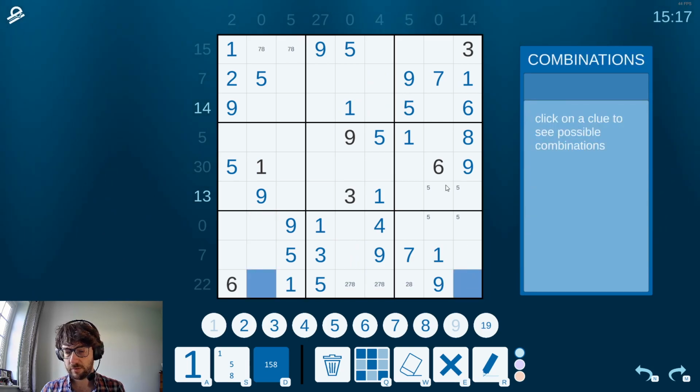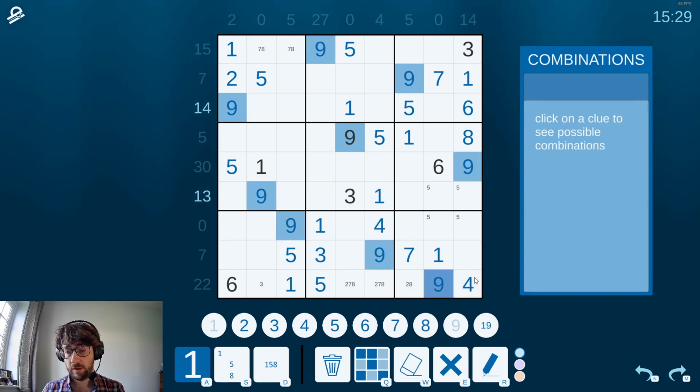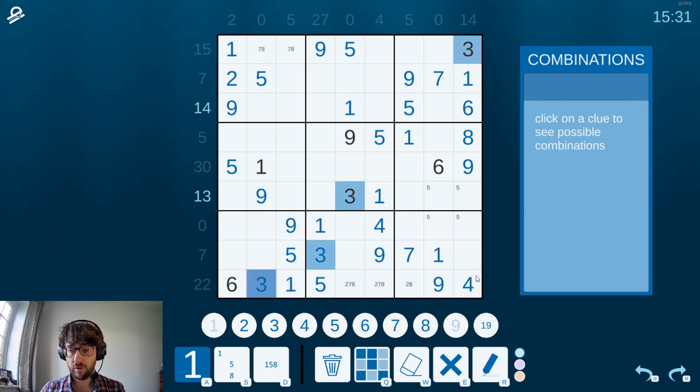What does that leave us for the row? That's a 4, 6 pair. No, sorry, excuse me, not 4, 6, 4, 3. And there's a 3 up here. So this must be a 4. This must be a 3. 3 is limited there. 3 is limited there.